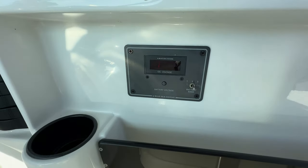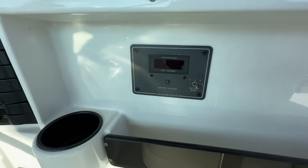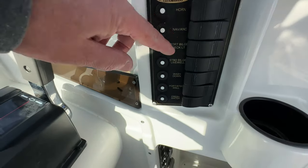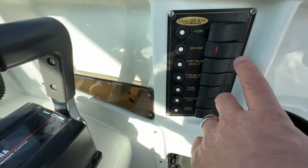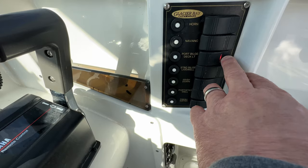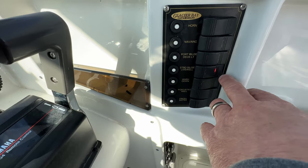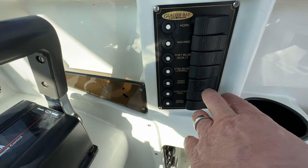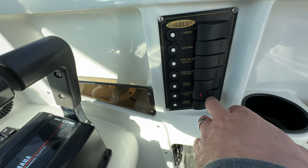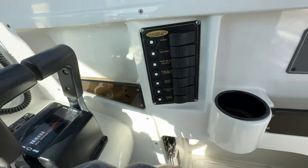Battery voltage monitors, both engine batteries and the house battery, which are all independent from each other. Accessories panel. Navigation light works, anchor light works. Port bilge pump. Rear deck lights. Starboard bilge. Live well. Not sure if you guys can hear it or not, but they come on. Wash down. Port deck well. Starboard deck well. Fresh water pump.